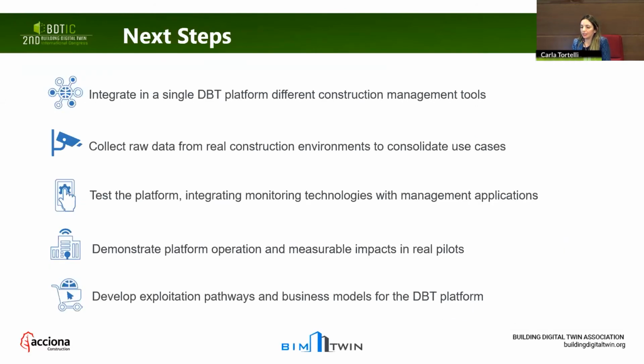For our next steps, we are already integrating all these functionalities into a single platform. We have also already started collecting real data from the construction sites. We will continue to do so, and we will also soon start testing this platform, demonstrating it, and developing the exploitation plan and business models.